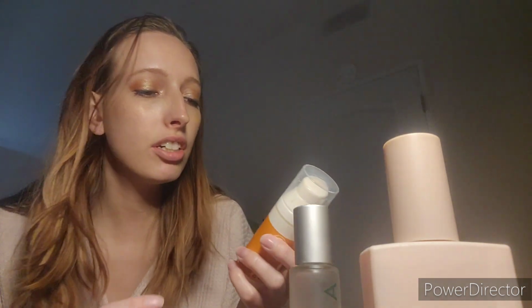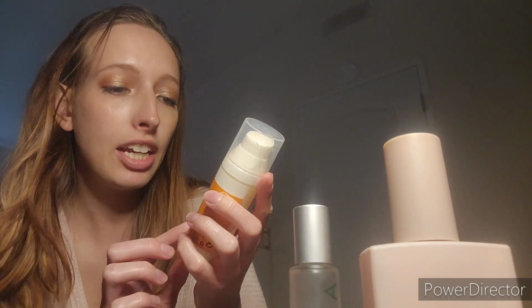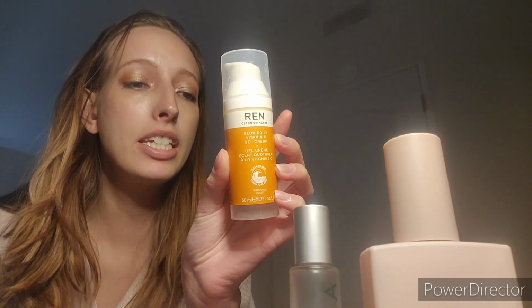We are on day 2 of filming this, and let's just get into some skincare stuff that I really like this year. First is the Ren Beauty Clean Skincare Vitamin C Gel Cream. I got this in a BoxyCharm and I really like it. I've been using it quite a bit.